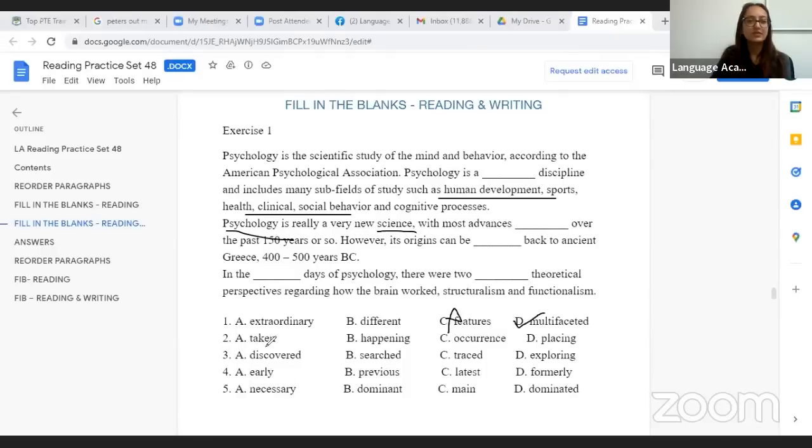Take over is used in a business context when one business buys the other business, that is take over or taken over. Most advances happening over, and when we use over, we refer to a time period that things were happening all this time. So all this time means in continuous tense we need the answer. So most advances happening over the past 150 years, because they did not happen in 1 year. In the last 150 years they kept on happening one after the other over this time period.